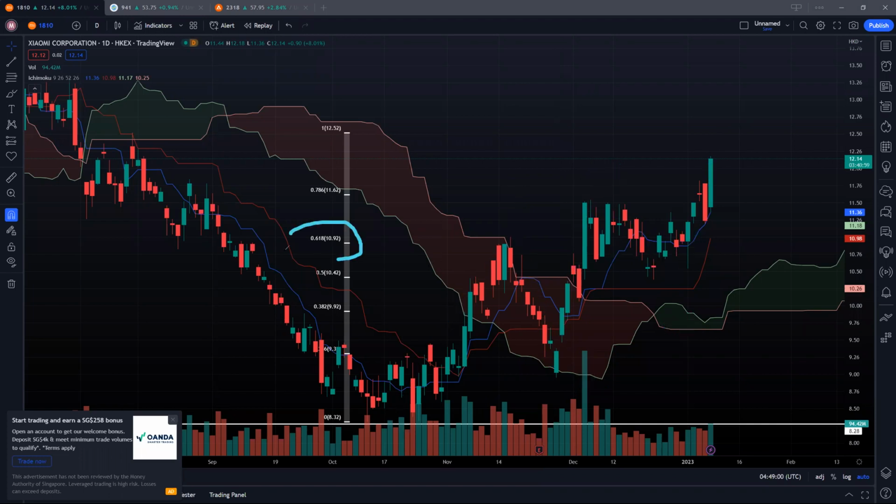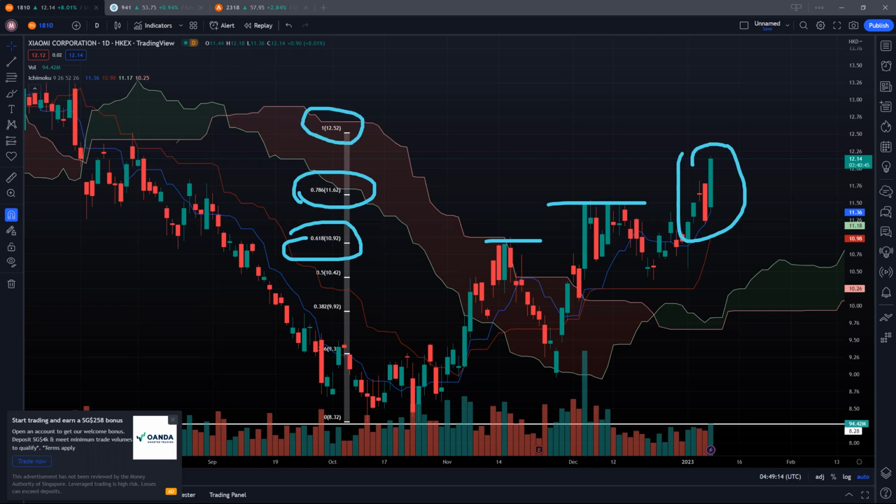But after clearing the 61.8%, we also managed to hit the 78.6%. Both tested its resistance. Currently, we are looking at a very nice green candle for the day during lunch. So the next target we're looking at is potentially 12.52, which was the recent high here. So if we can push up towards 12.52, that would be a good sign for Xiaomi 1810.